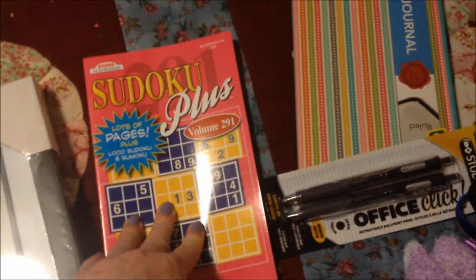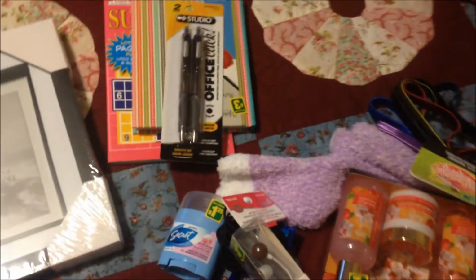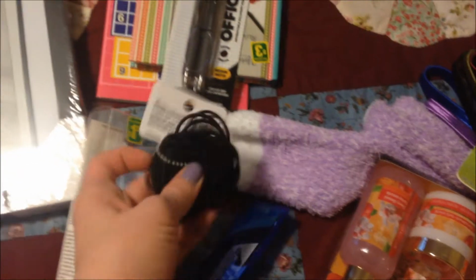So some puzzles. Just a journal and some pens, to keep track of breastfeeding and stuff like that, or write down your birth story, whatever she wants. Some deodorant, some earphones, some hair elastics, some fuzzy socks.